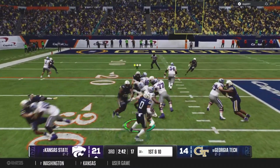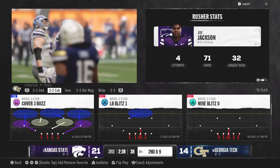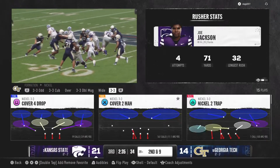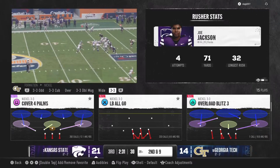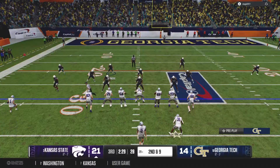On first down, why not keep it on the ground? That's a nice tackle there by the senior. The defensive coordinator this week, all week, telling us about gap integrity, not giving this running back any creases at all. Really sound defense on that play. Now it's second down here.